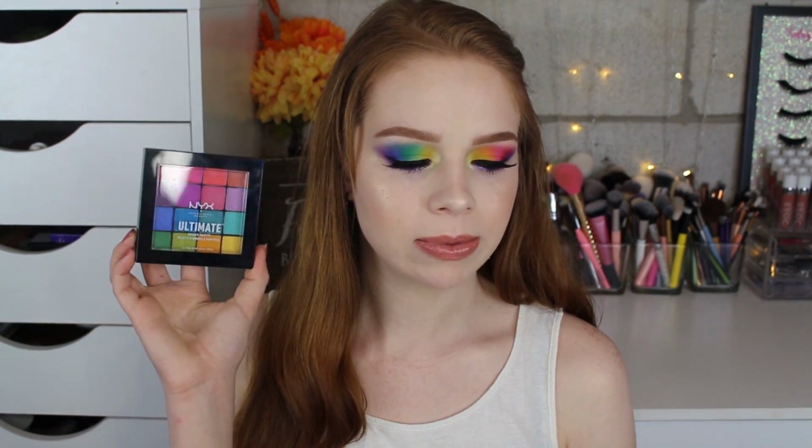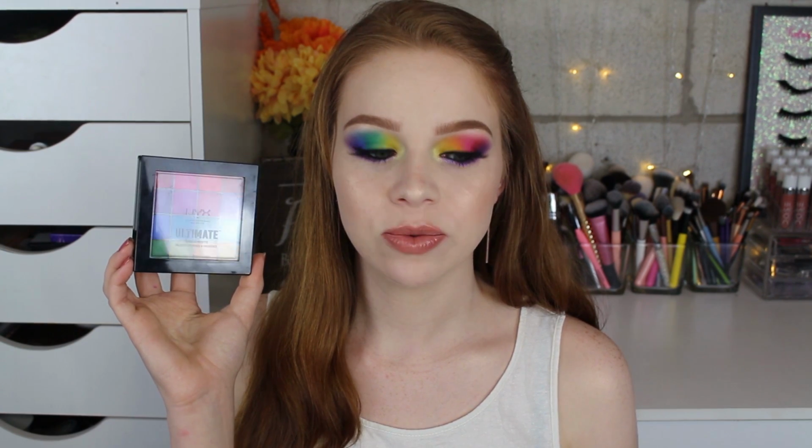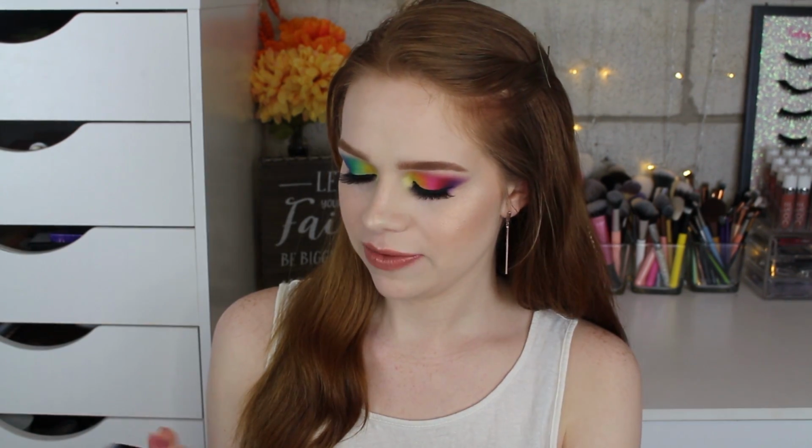Alright, next is the NYX Ultimate Shadow Palette in Brights, which just looks like this. So this is more of an affordable option. It's $18, but it does only have 0.32 ounces of product, which is way less than a lot of the others. So when you consider the price and the amount of product you're getting, it's not that great of a deal. It is vegan. I don't love this palette.